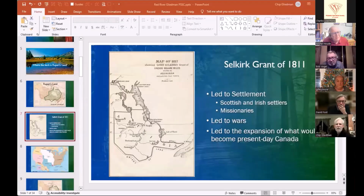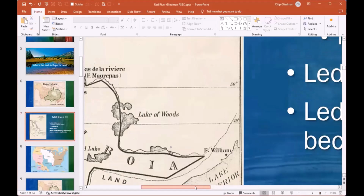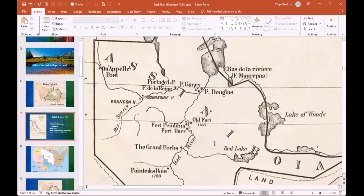Mm-hmm. Let me go back to that. Let me pull up that Selkirk map, maybe, because there were a lot of places on that. Okay, let me see if I can share this one. Okay, so I should be showing this one. So this is the map of the quote unquote Selkirk grant.